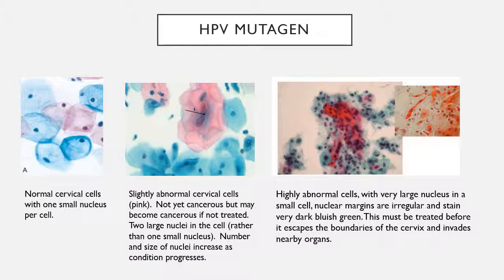Normally, the nucleus is small, and normally you have one nucleus. So, slightly abnormal cervical cells are shown in this picture. You have the blue normal cervical cells here, and this is cervical cells from a Pap smear that are starting to get abnormal. So, the cell here is becoming larger. The nucleus. Here, you can see a nucleus here and another nucleus here.